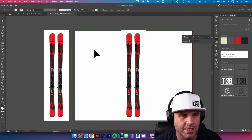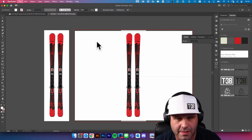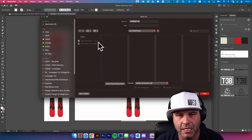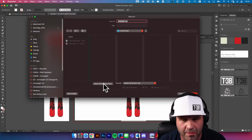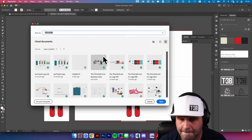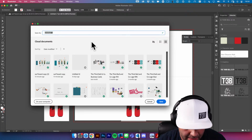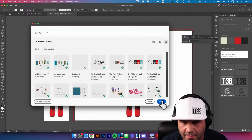And now that we've started doing some work, let's go ahead and save before we forget. Save as. And I'm going to save this one to the cloud. So instead of saving to my computer like I would usually do, I'm going to come over here to Save Cloud Document. And let's call this skis. I'm just going to save it.